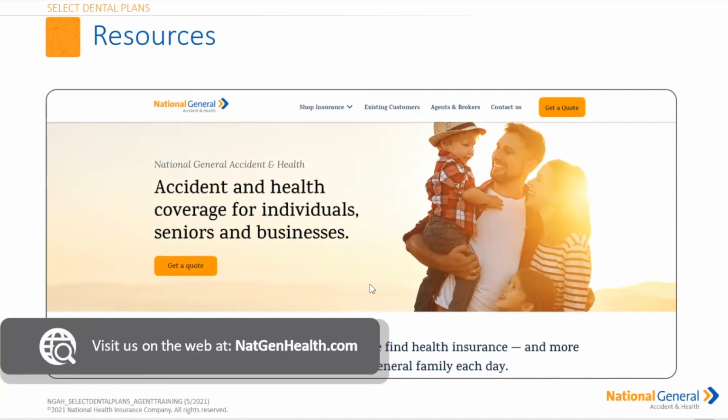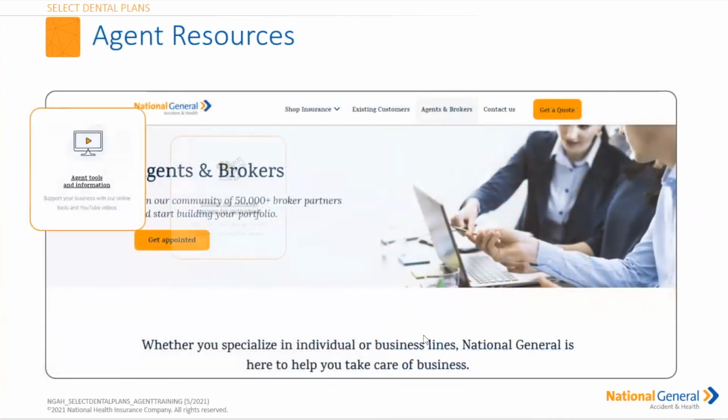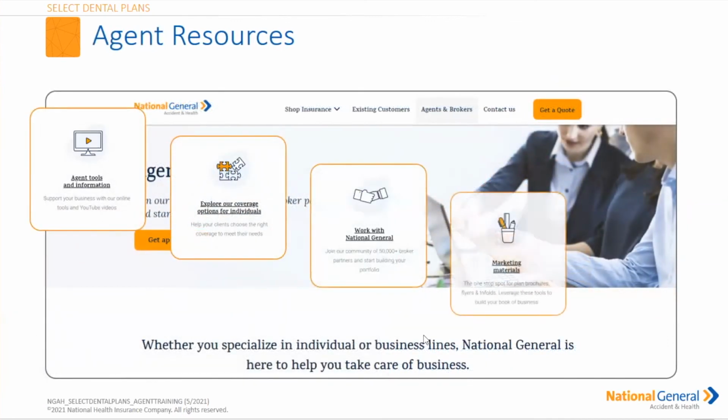If you visit natgenhealth.com, this is our web page. Now, if you click on the agent and broker tab, these are the various selections available. The first one is the agent tools and information. These are areas that are going to support your business with the online tools.